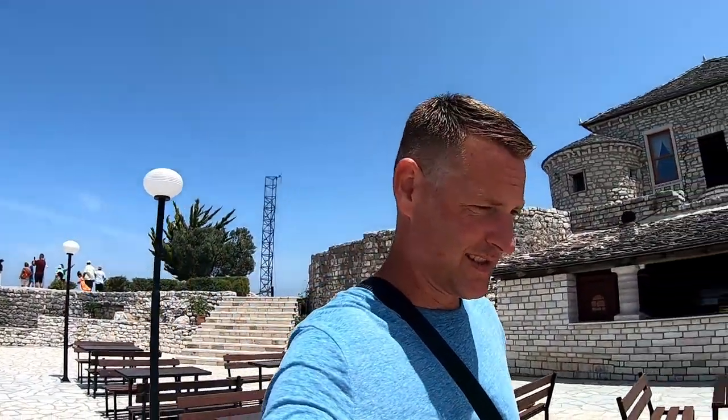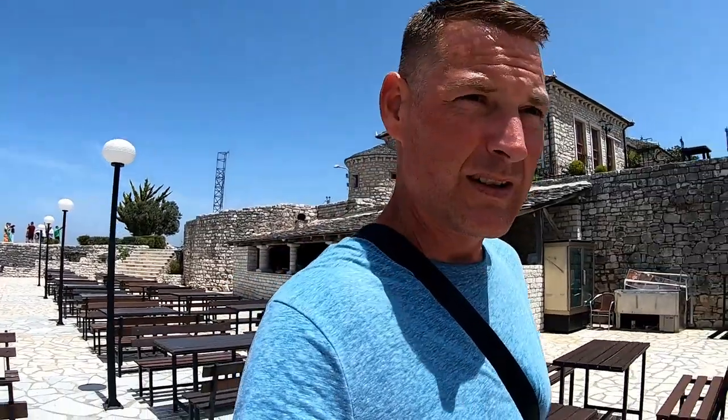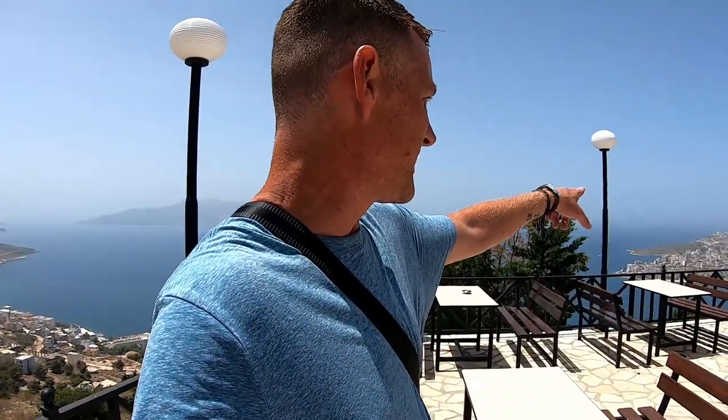I'm yet to find out too much history about this place, but it appears to me that they've turned this into a restaurant or a cafe. And it's not as much of a historical area, but I think it's kind of neat right now. I mean, it's in the mid-afternoon and there's hardly anybody here, and you could definitely get a good place to sit just overlooking the entire city over there of Saranda.